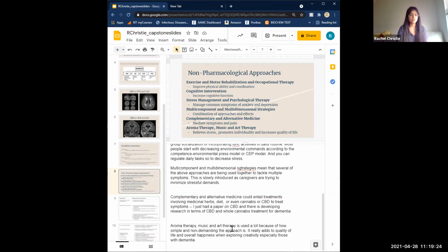The last, which involves aromatherapy, music, and art therapy. This is a very common therapy to use with dementia patients because it's the easiest and there's not that many negative impacts from this kind of therapy. It really just relieves stress, it promotes individuality, and increases quality of life. And all three of those things are major things in all dementia patients.